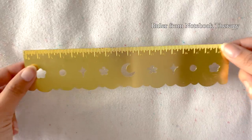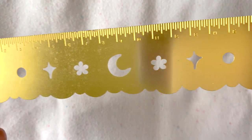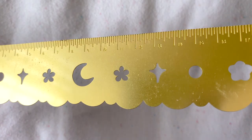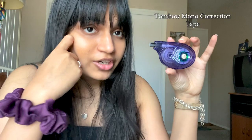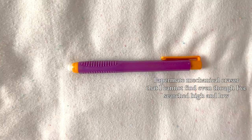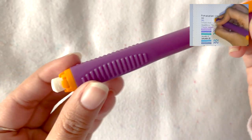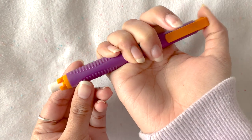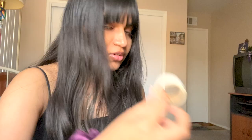This very fancy, bougie looking ruler that I got from Notebook Therapy came as part of a set, else I wouldn't have gotten it in this color because it's so gaudy. Correction tape from Tombow, because I make mistakes but I refuse to use pencils unless I'm sketching. An eraser. And this too I have been using since 2015 or 2016. I think I got this from Office Depot when I came to the US on holiday. I've been using this since forever.